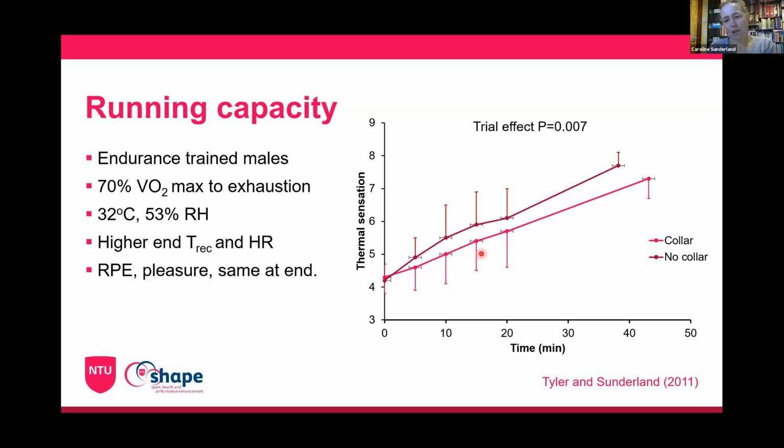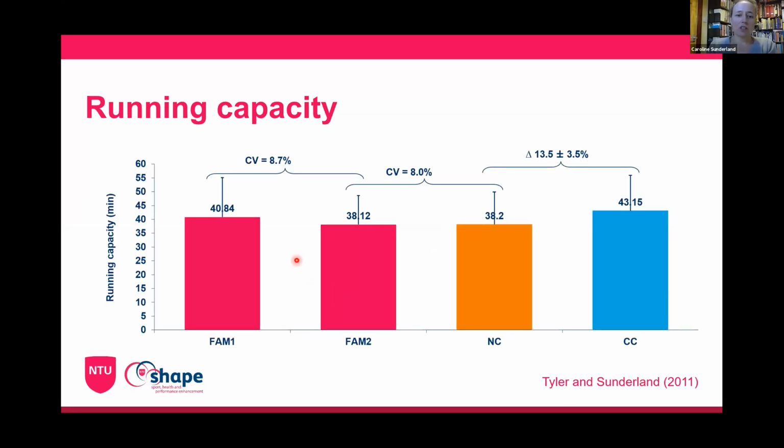And you can see throughout the exercise period, the thermal sensation was lower. And you can see obviously that in the collar trial, performance was improved, and we'll look at that again in the next slide. But the key thing here is that you can see what a big difference it can make in terms of their thermal sensation. And actually, even by the end of exercise, their thermal sensation wasn't quite as high as it was in the trial without a collar.